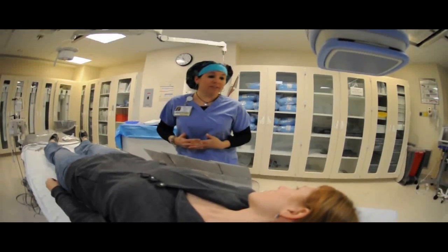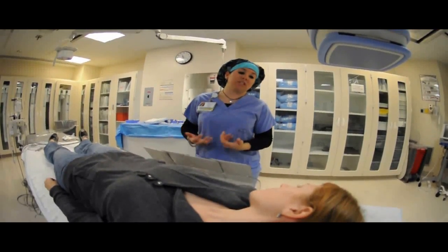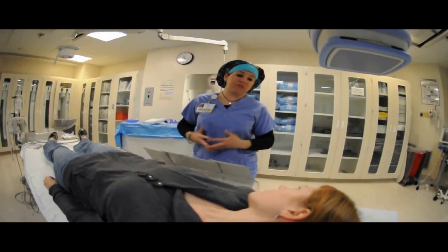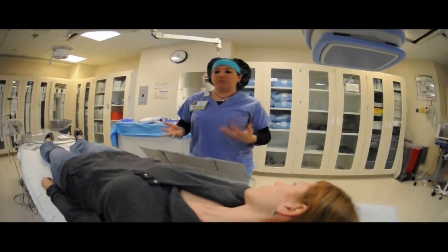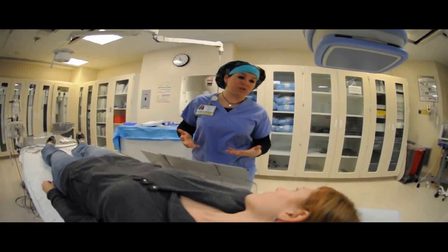When we're inside your heart, we're going to take pictures. Of these pictures, we're going to look at and see what part is blocked and what is not blocked. If there's a blockage and if we're able to fix it, we're going to try to fix it. Sometimes the blockages can't be fixed. We're going to take you to the operating room emergently to save your heart.